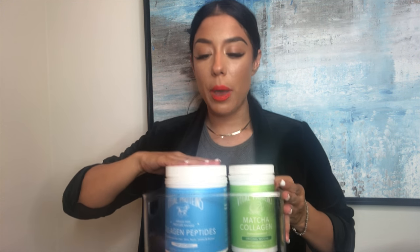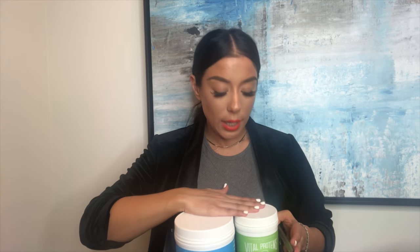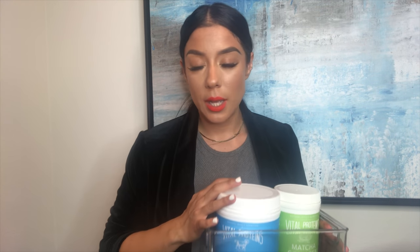Vital Proteins, you guys know, is a brand I really, really love. Let me go to my cabinet really quick so I can show you guys the Vital Proteins that I take every single day. Okay, so these are the Vital Proteins that I take every single day. One is just my collagen peptides, and then sometimes when I want a little bit of caffeine or a different type of taste, I will drink my matcha. So I love my collagen peptides. I recommend collagen peptides really to everyone I know. But yeah, that's just something I drink every day to keep my skin hydrated.